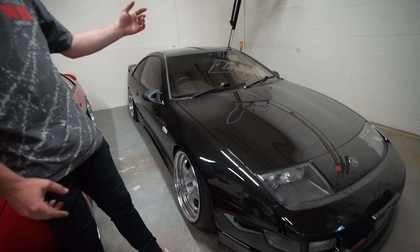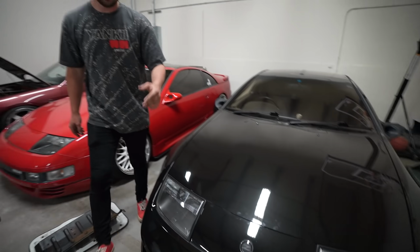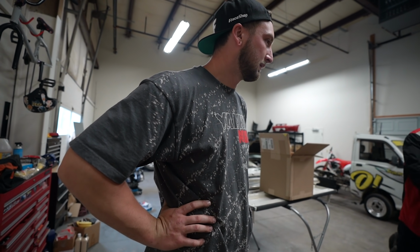And then the black Z, as you guys know, we got the kit on. We got the wheels on. This car's absolutely beautiful. I just want to keep it looking nice. I got a rear diffuser for it, like the red Z, and just continue to find excuses to drive it. That's really it. These things are super hot.